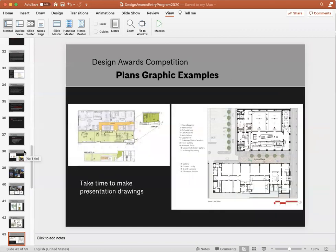And then plans. Over the last 10, 15 years that I've been looking at these, there are some firms that have put together less effective presentations where they use more than one or two slides to show plans. And what you want to focus on are key plans that very well describe what your intent was and what you needed to do.